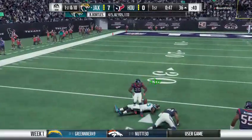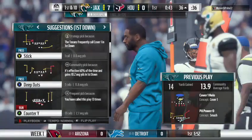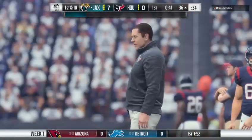Well, the hook up here to Allen Robinson. And he's brought down. Back-to-back nice gains. That one for 14 yards and another first.